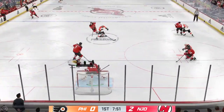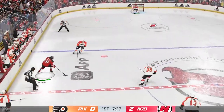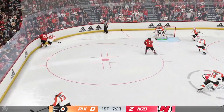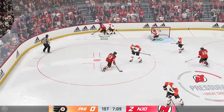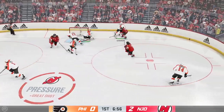Good heads up play to bat it down. Quick pass to McLeod. Inside the offensive end now down the left. Coughs up the puck after that hit. And he takes the dish. Stopped by the goaltender. New Jersey's got the puck against the wall.